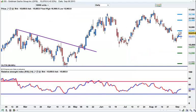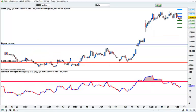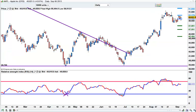Goldman's. I expect to see a downdraft on that one. 153. So we come back to 151, 70. I'd look to buy that. Chesapeake. Sitting at the highs. Baidu. That's pretty high. Apple, close to 500. Again, might see if we see 466 again. I would be a buyer of that if that starts to climb down. All right, leave it there.